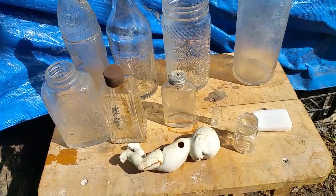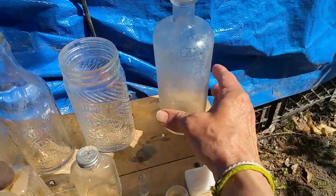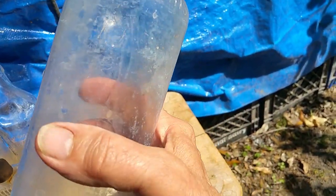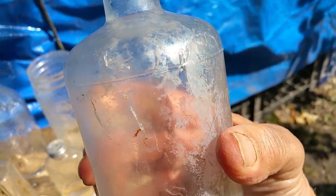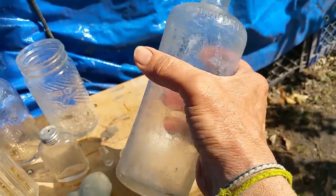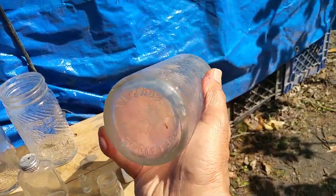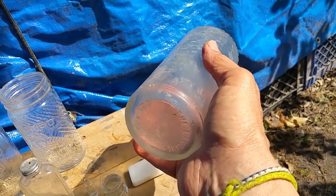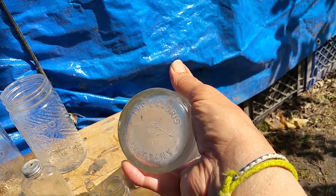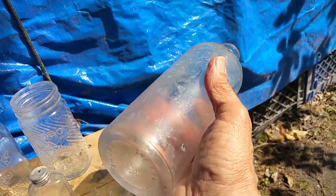First of all, let us start with a bottle I had dug up the other day, but I really left there because I didn't realize that it was embossed. And it's interesting. Levoris. Everybody knows this company because it's one of the big mouthwash brands. And Levoris Laboratories was just that. But they used it for all kinds of other things too.